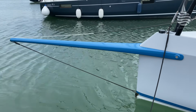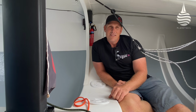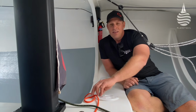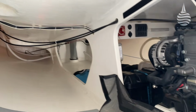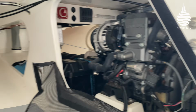Down below, it is small, as you'd expect, but again, it's pretty simple, isn't it? It's pretty straightforward. I was expecting to find a much more cluttered boat down below. Yeah, nice and clean. I guess the main clutter really is the reelers. It's got a pretty decent engine. You've got a motor back, and in South Africa they have to motor back into 35 knots at the end of the day. So a really nice engine there.